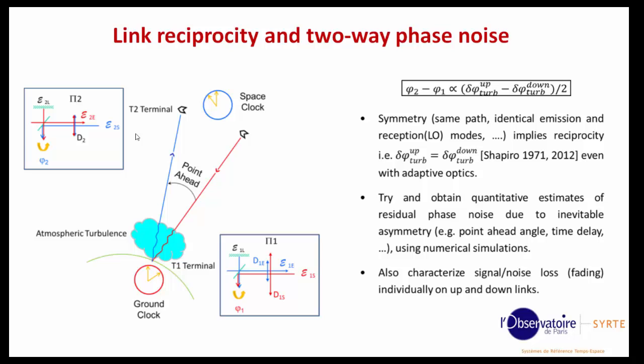On board, which is on the top left-hand side, which you cannot see, it's a similar thing as on the ground. The incoming laser, so on the ground sketch, it's the red laser, is combined with the local laser, the blue one, and you measure the beat note, and you measure its phase and its amplitude. And the local oscillator laser is also emitted towards space.